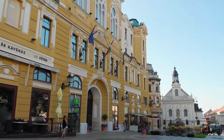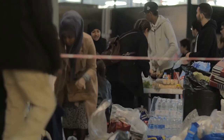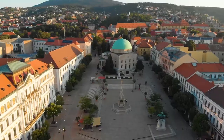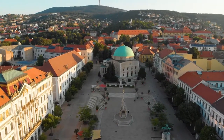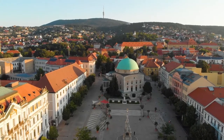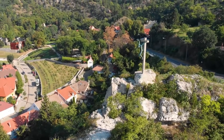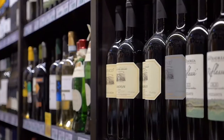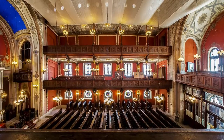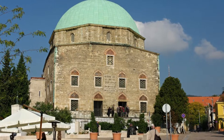Pécs is a cosmopolitan city where diverse ethnic groups coexist peacefully, and migrants are welcomed into the city's heart, earning it the title of UNESCO City of Peace. Pécs has been governed by Romans, Christians, and Ottomans, and is home to Hungary's first university, built in 1367. Pécs is a renowned tourist destination due to its moderate temperature, excellent museums, medieval structures, and fine wines. Pécs Cathedral, Chienyi Tér, Pécs Synagogue, and Pash Gazi Kasim Mosque are among the city's historic religious structures.